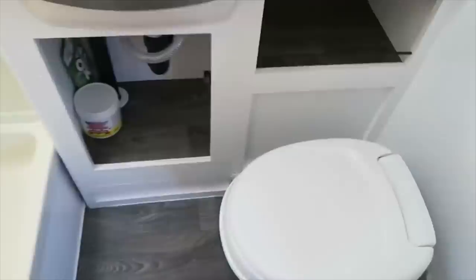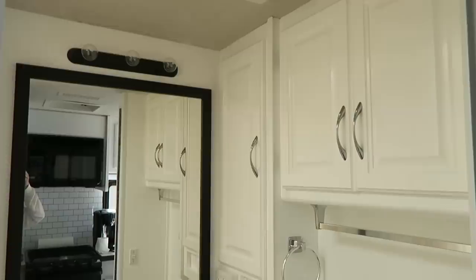Ta-da! Bathroom is done. It looks amazing. My husband did such a good job. So proud of him. And this is what it looks like. He even put these little liners in, even in the bottom. Looks so good. Good job, baby.